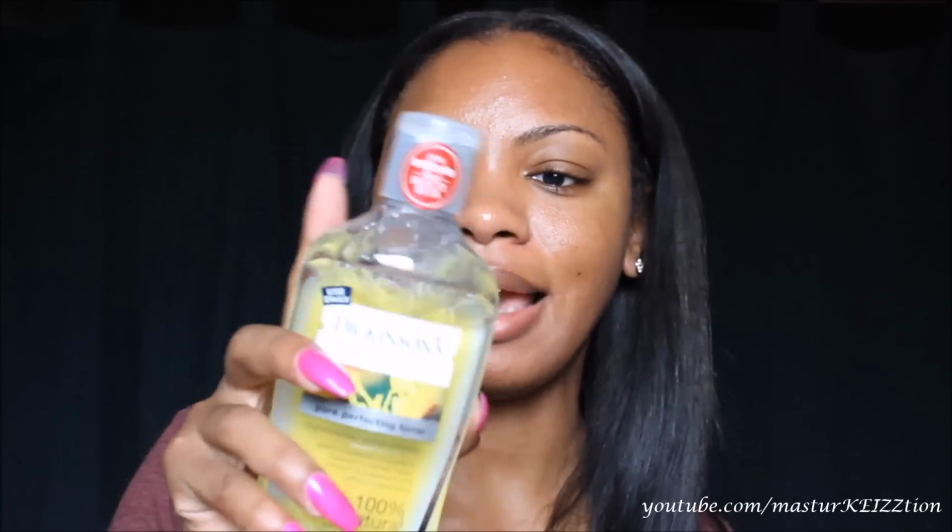This is a Dickinson brand. I have their pore perfecting toner. I usually use this after I wear makeup, or anytime I'm really hot and I just need to clear my skin off or make my face feel a little bit refreshed. I definitely use the toner. I use this after I wash my face as well.